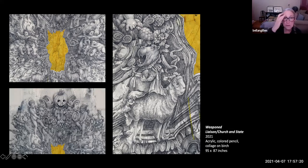So specifically in this one, the center panel is a wash done on Yupo paper. And it has a linear drawing of two figures kissing or something that could be referred to as a strand of DNA. But surrounding that, if I look at the one on the left with the pumpkin head, just to run through the symbols so you can see where I go with these things.